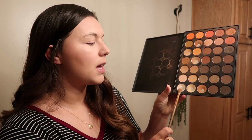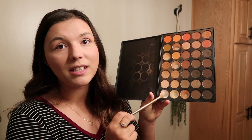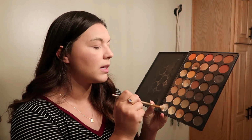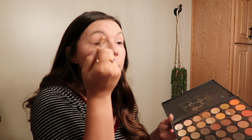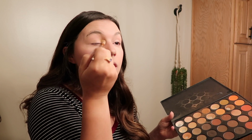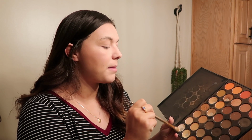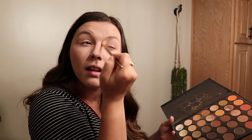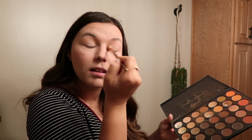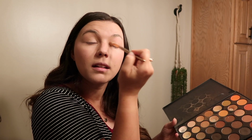So I typically go in with this color right here or this color, and I just cover my whole eyelid with it. I've been gravitating towards this one, so that's what I'm gonna use, and I just tap it like 3 or 4 times, and then I just apply it over my whole eyelid just to kind of cover up anything we didn't with the concealer and powder. And I go ahead and do that on the other side as well. And then I'll kind of go in and add more if I think that it needs it.